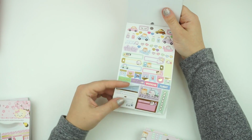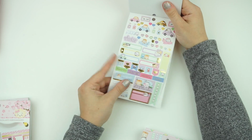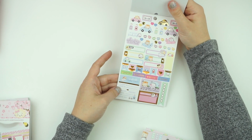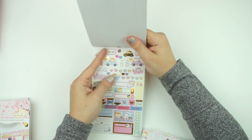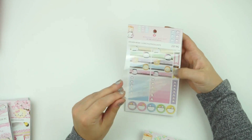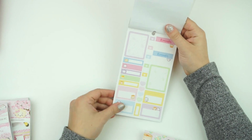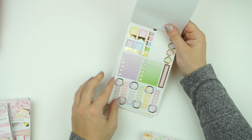Cynthia, you should definitely bring this to shop in different colors. I would totally use this. Cynthia, we need this. That is so cute. I love it. I'm definitely going to be using these in my planner, and I love that they're gold. This one looks more like a functional set here. So not every page in here has foil, but they're so cute.